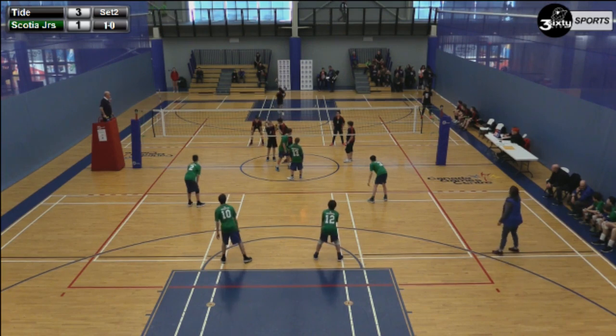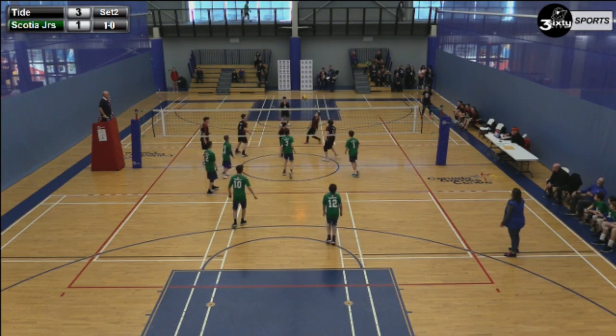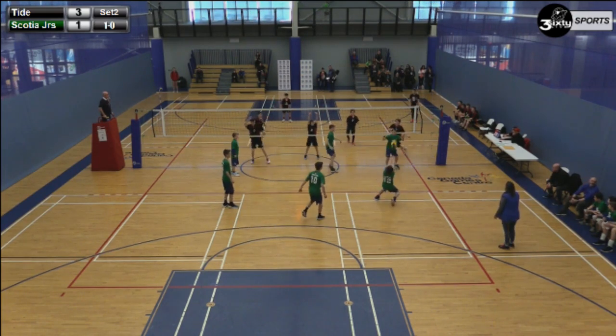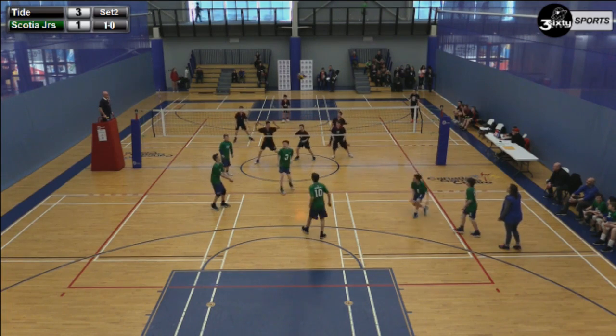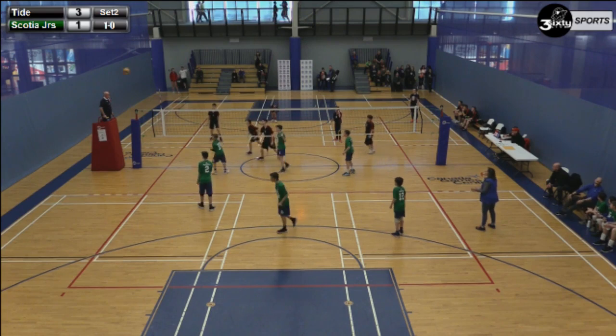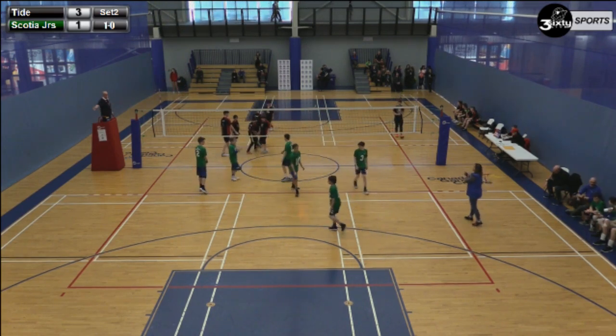Captain Jack Matty back to serve again. That one over the tape, picked up by Scotia Juniors. A nice back row attack there from Jack Kersey. Free ball over. Another free ball from the Scotia Juniors. Tide looking to set that ball. That one just going behind him. Scotia Juniors point.